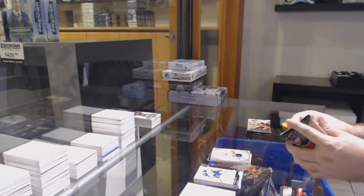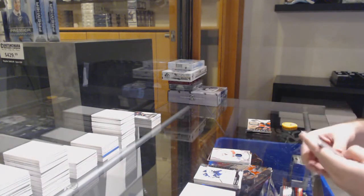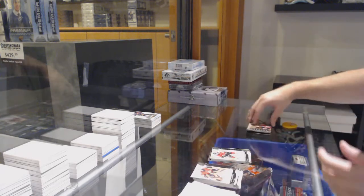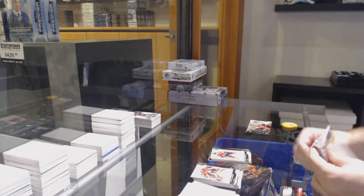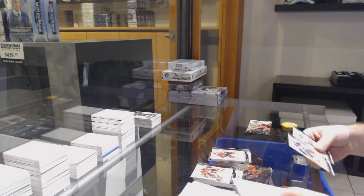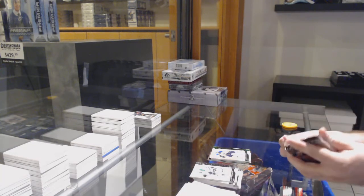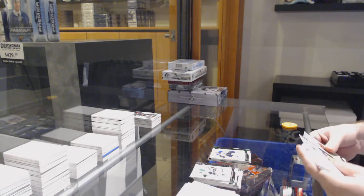Like, a lot of people look at a lot of different factors. That's the one I do. $6.99 of Goudreau for the Calgary Flames. $99 Tarasenko for the Blues. It must be destroyed, yeah.